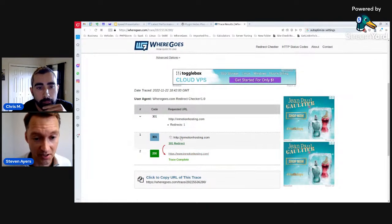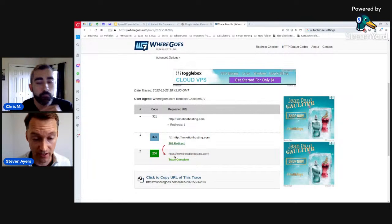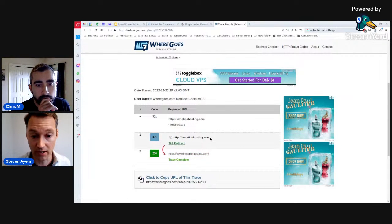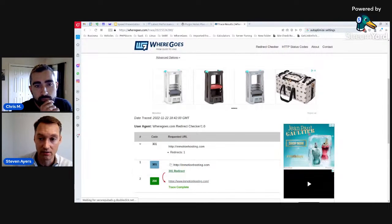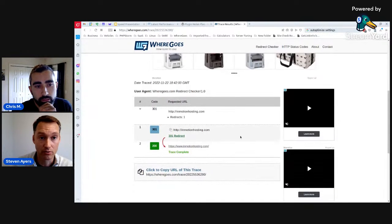And kudos to InMotion for not having an extra redirect involved here, because usually most sites will redirect to the HTTPS version and then have another redirect to the correct subdomain version, because this was using the naked domain. If there are a lot of redirects involved in getting to your website, it slows down the process. And you can see that right here.